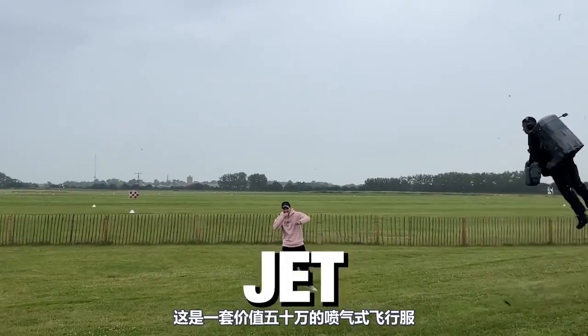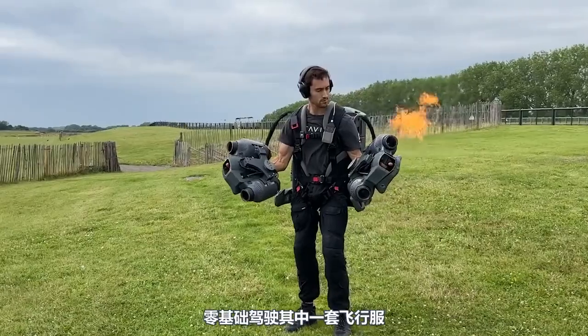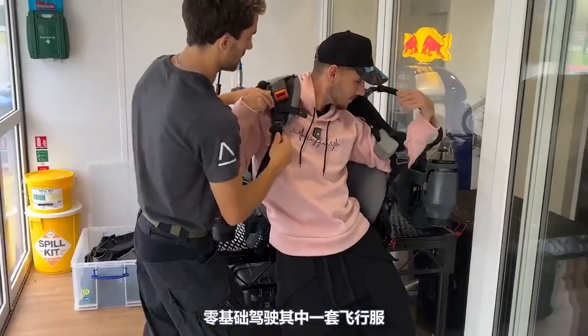This is a $500,000 jet suit, and it lets you fly around like Iron Man himself. Today I'm going to train and try to fly one of these with zero prior flight experience.